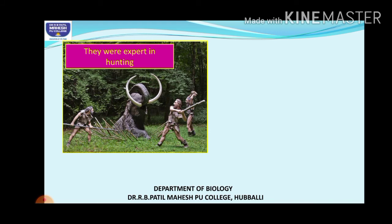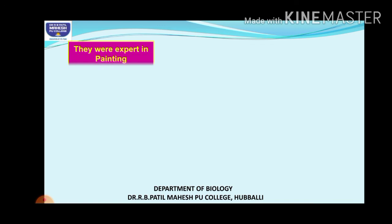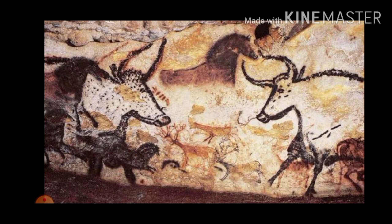Then, as I told you, they hunted the animals, so they made weapons using that. That is, spears were made, bows and arrows were made. Okay. Then they also were good painters, because we have the fossils of those paintings, the records of the paintings obtained in the caves and all. Cave paintings were made by these men, in different parts of India as well as in different countries.